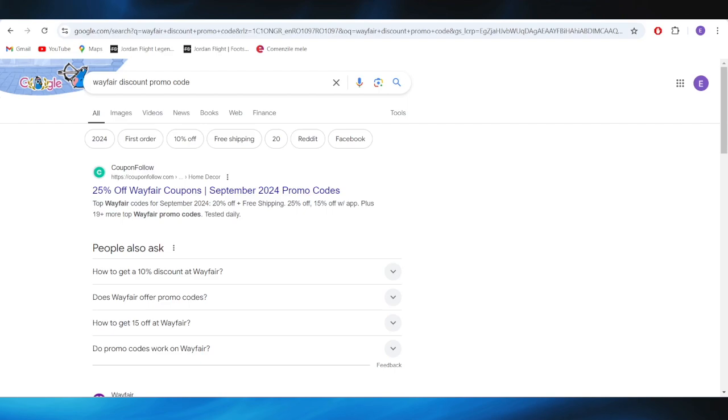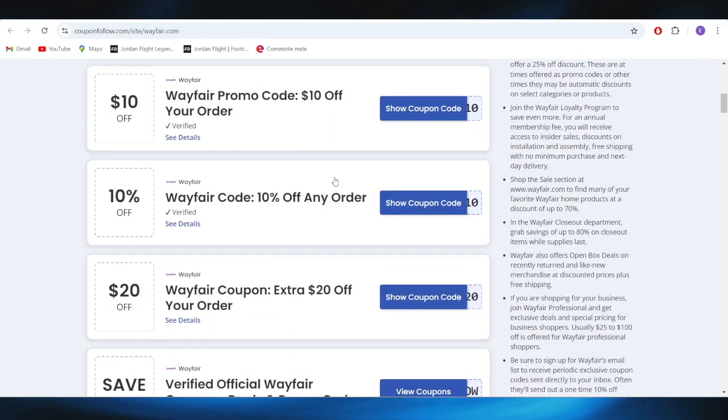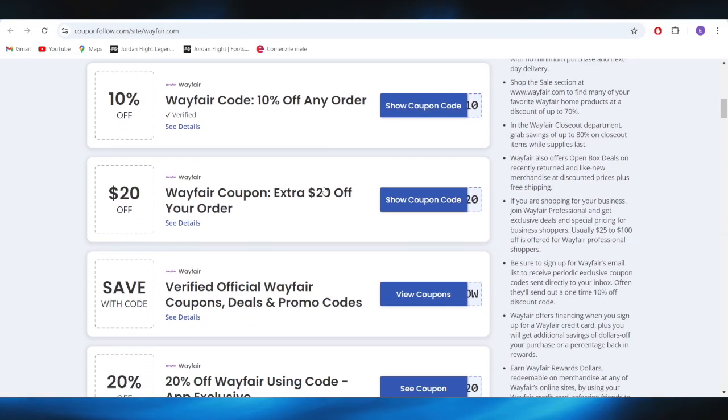First of all, go to your web browser and search for Wayfair discount promo code. Right here, select this website, which is called couponfollow.com. And as you can see, we have a list with different types of promo codes that we can use.